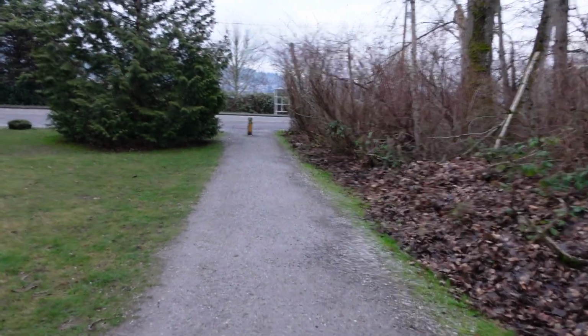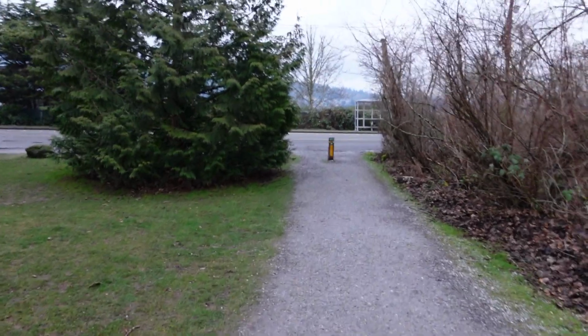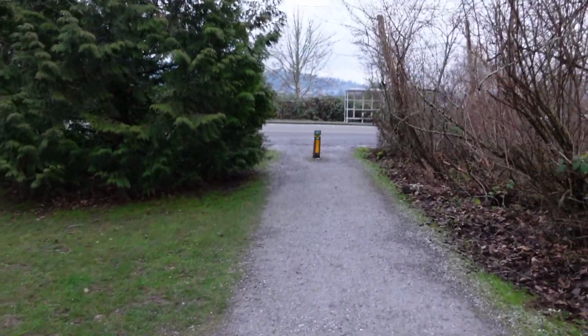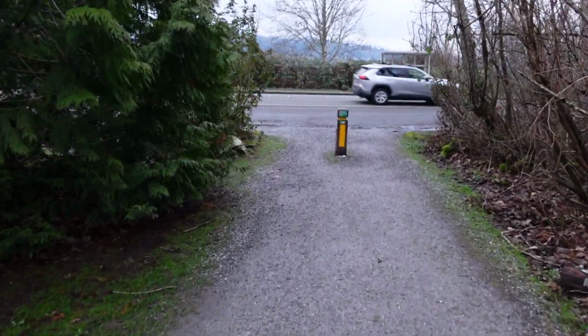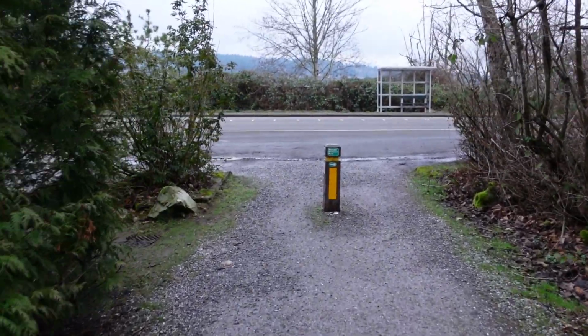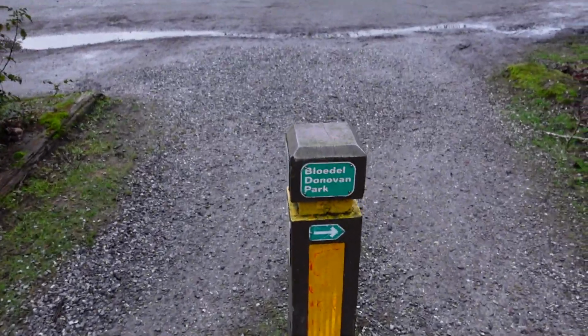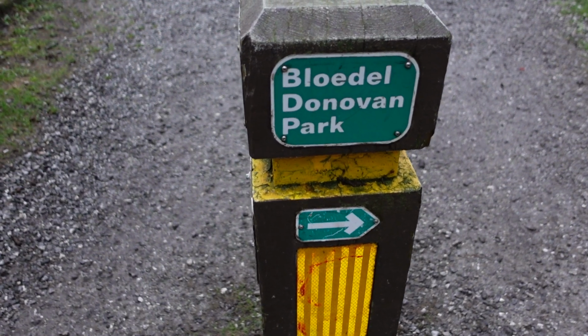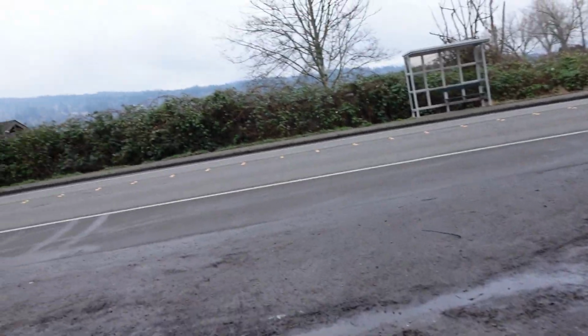This is like Whatcom. You know, I'm kind of turned around here. Oh yeah, see, this way it's Bloedel Donovan. So I don't know if we want to venture on the Bloedel Donovan. I guess we could, right? Check it out. It's close by.